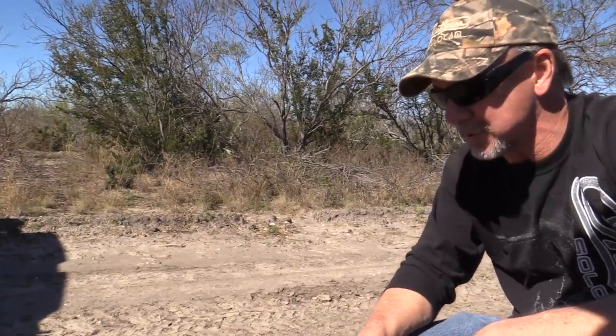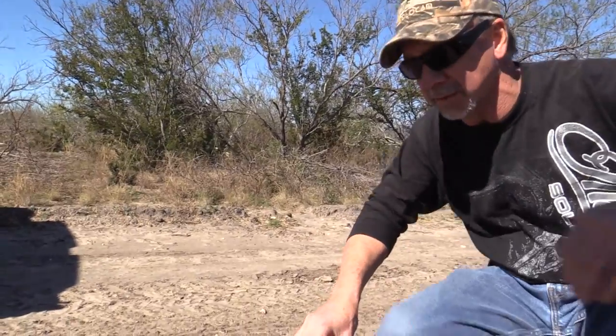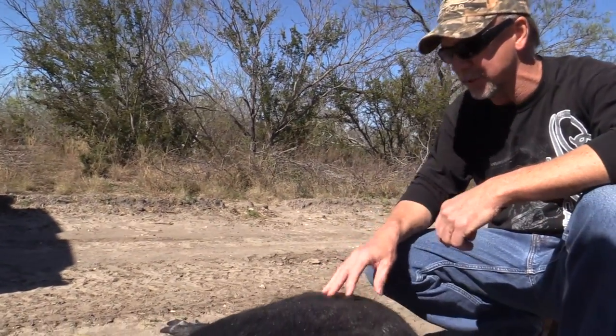Got this one. This is a medium, a middle size one. There was three of them. This is a sow, so we're going to take it back and cut it up and be some good eating, good pork.